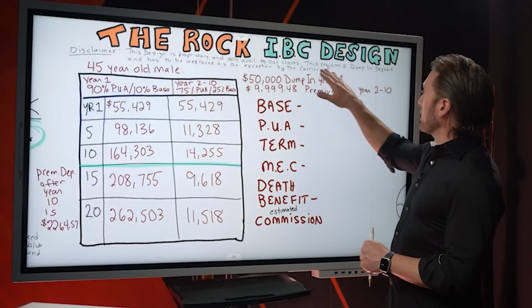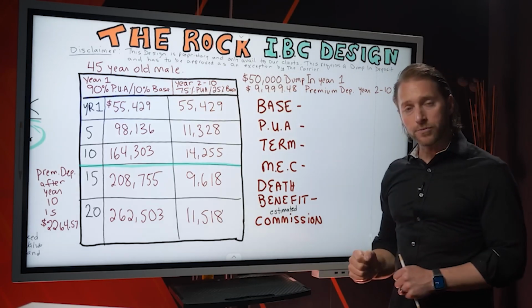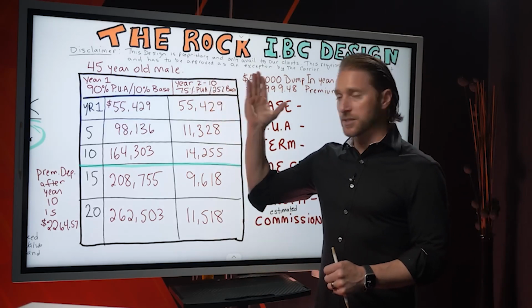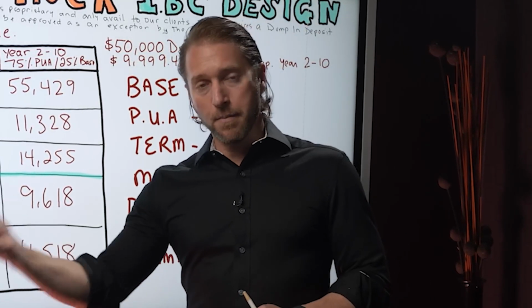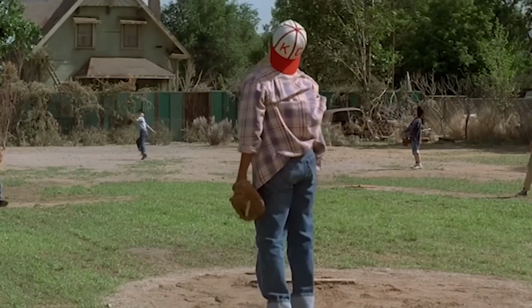Not only that, this requires a dump in for the deposit, and it has to be approved as an exception by this particular insurance company. So I don't want you to get super excited about the Rock because it's not available for everybody. But if it is available for you and your goal is high early cash value with the maximum efficiency in the later years, boy, did we ever knock it out of the park.